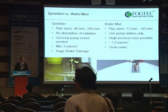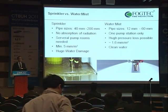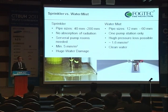The difference is the amount of water we use with water mist. Normally, as a rule of thumb, it's around 20% of the water compared to a sprinkler system, having exactly the same effect. The second thing is we are using high pressure, which means our operating pressure is around 120 bars down to 50 bars, so we can allow a much higher pressure loss in the pipes.